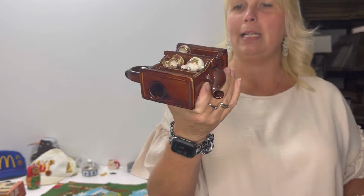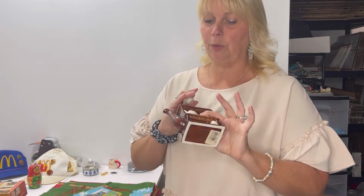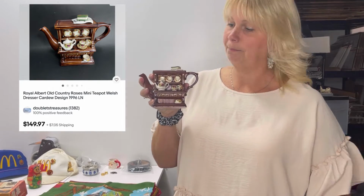So there's this right here. And several of these have already sold on eBay. I have mine listed pretty high because it is absolutely immaculate. There is absolutely nothing wrong with it. It is in like new condition. So I think I have it listed for in between like 140 and 150. And of course I'll have the listing up there.